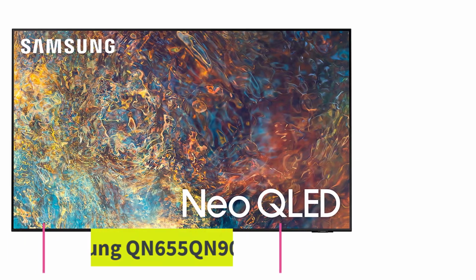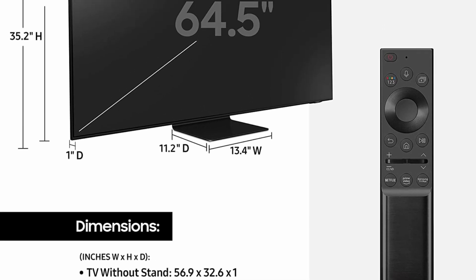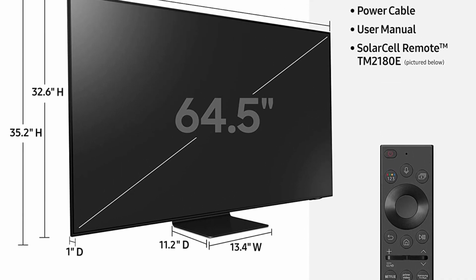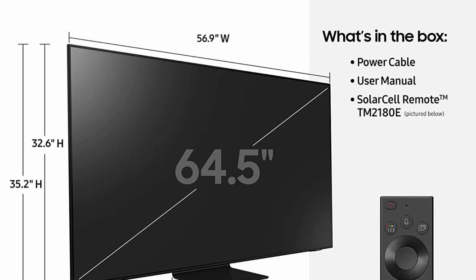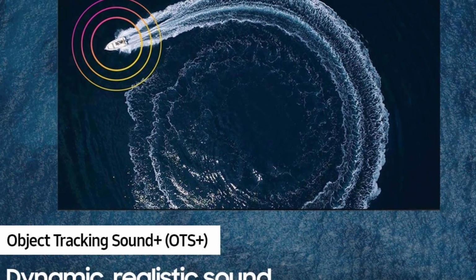QN65QN90AFXZA Neo QLED 65-inch 4K TV. The QN90A Neo QLED from Samsung is the ultimate television for customers who are willing to spend a bit more in order to get all of the features they could possibly want for home entertainment.